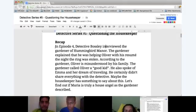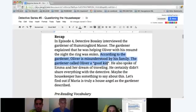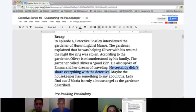And in the most previous lesson, in episode number 4, Detective Bossley interviewed the gardener of Hummingbird Manor. The gardener explained that he was helping Oliver with his resume the night the ring was stolen. Oliver is Emma's twin brother. According to the gardener, Oliver is misunderstood by his family. The gardener called Oliver a good kid, and he also spoke of Emma and her dream of traveling. He certainly didn't share everything with the detective. Maybe the housekeeper has something to say about this. So let's find out if Maria, the housekeeper, is truly a house angel as the gardener described.